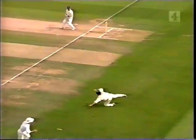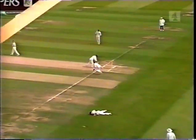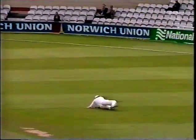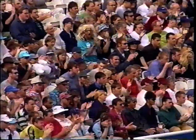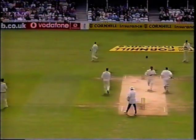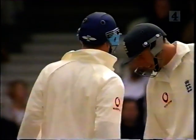Graham Thorpe forcing off the back foot, got nicely on top of it, got past McMillan in the gully. No getting past Matthew Bell. That's a good stroke. Bell will get it. They will get 2 because of the fumble and the fact that he had to slide more or less away to his wrong side. Useful runs, not all that far away, just far enough that it wasn't worth a dive. 100 up.